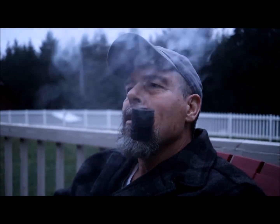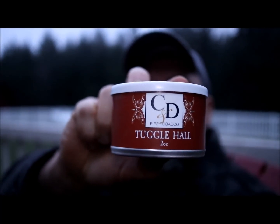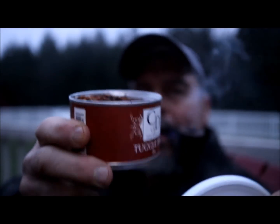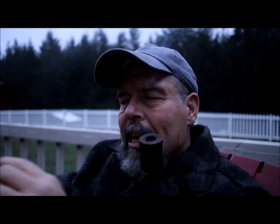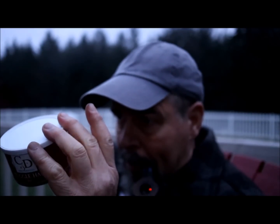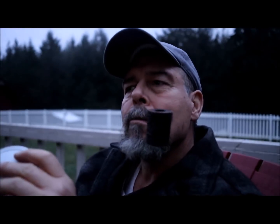Of Tuggle Hall from Cornell and Diehl. See if it'll... There we go. Tuggle Hall. And this is a nice mixture of Cyprian Latakia, white burley. I don't know the difference between burleys. And some Perique. Many find Tuggle Hall to be quite reminiscent of old style English blends.